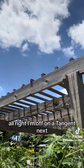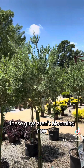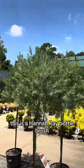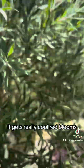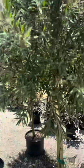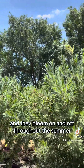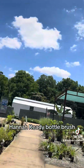All right, I'm off on a tangent next. If you've ever wanted hummingbirds in your yard, these guys aren't blooming now, but when they do, this is a bottle brush tree. Survives the winter, not a problem. This is the Hannah Ray bottle brush. It gets really cool red blooms. You can kind of see on that picture right there. But the hummingbirds will cover this thing up. So they have a profuse bloom in the early spring, and they bloom on and off throughout the summer. So if you want hummingbirds, Hannah Ray bottle brush.